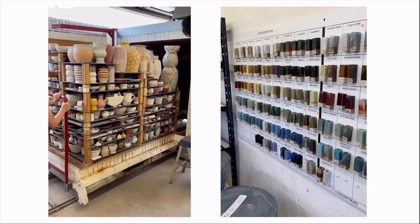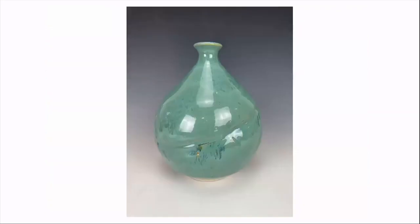And my goals were, you know, I have a little experience, so my goals were to just push myself to the limit and try things I've never tried before. You know, throw bigger, just kind of dial in everything and make my lids fit tighter. The first day I was there, I threw like five or six things. And this is the first vase I glazed. And I love mixing glazes one on top of another to see what the reaction is.